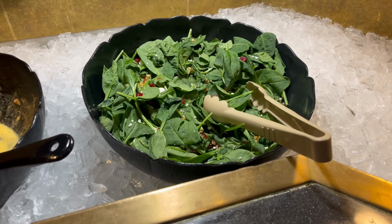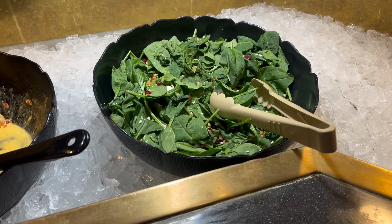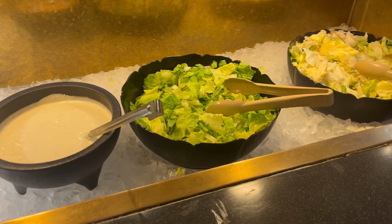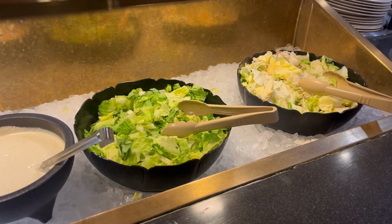And that is next to what looks like a spinach and feta salad. And yeah, Caesar, more romaine, and more mixed salad greens here. So that's the salad section.